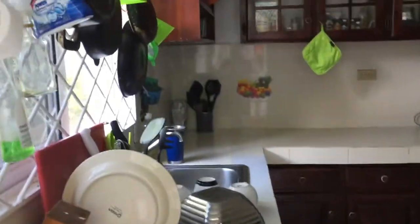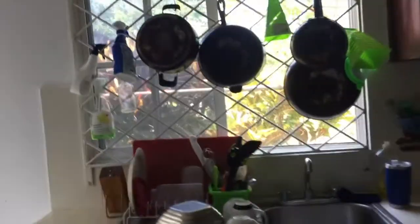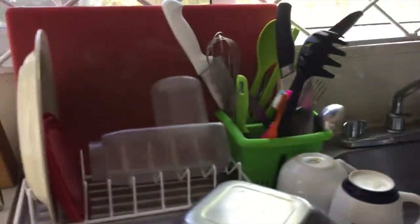Got it? Alright, so as you can see here, this is my kitchen. Welcome to my kitchen. You see that space, see everything that's there. It's very airy, very spacious, not a lot of stuff in there. This is a rental property first of all, so I got a lot of storage space and I got a lot of counter space.